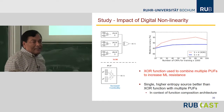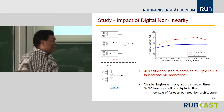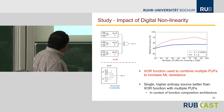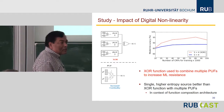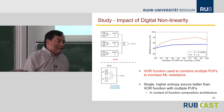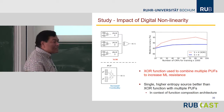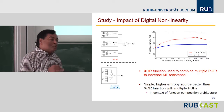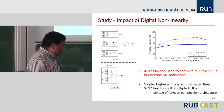Then we looked at another thing: Georg Becker looked at breaking PUFs that use digital nonlinearity such as exclusive OR gates. And we found that if you use exclusive OR gates with 3 different PUFs, versus if we just take this table size and make it bigger, then it turns out that making the table bigger is better than doing that. So in other words, we showed that digital nonlinearity is not really helping with machine learning resistance. What really helps with machine learning resistance is the intrinsic entropy of the building block. So post-processing it with digital nonlinearity is not helping. But just the basic source of entropy helps better.